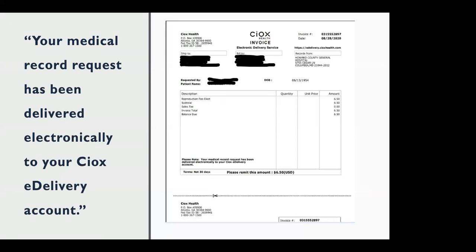So the best part about this is that at the end of this, you're going to get something from SCIOX, your client will, that says your medical record request has been delivered electronically to your SCIOX e-delivery account. And as you can see, the only thing that they charge my client in this case is $6.50. So it really does work.